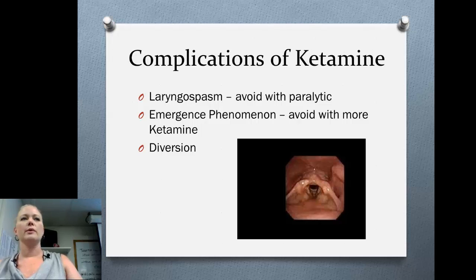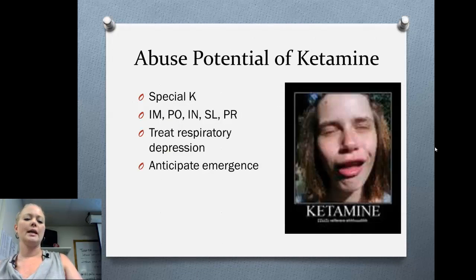The third thing about ketamine, and this is the reason why it's going to be kept in the narcotic box, is that there is risk of diversion with ketamine. It is a drug of abuse. Ketamine on the street is usually referred to as special K or KET. People usually take it IM because it gives them a longer high. They also will evaporate it and make it into a pill. And sometimes it's sold as ecstasy, so people think they're taking ecstasy and they're actually taking ketamine. It can also be taken PR.